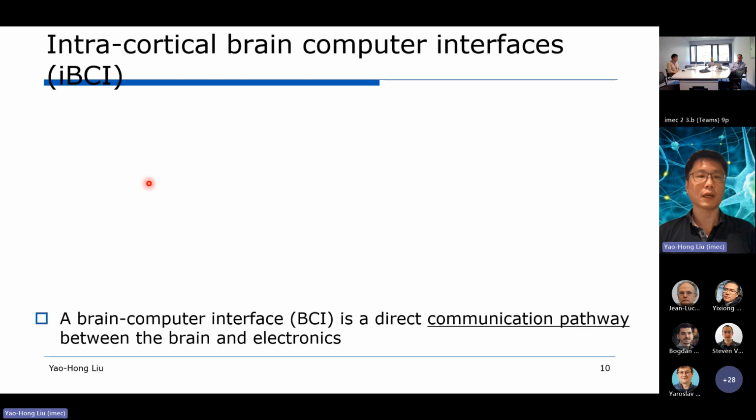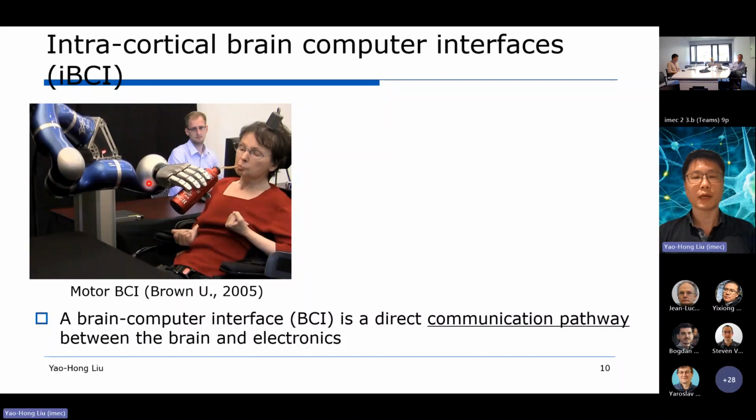So recently, BCIs have been demonstrated in many therapeutic uses as prosthetics. One example is the motor BCI, developed to help restore movement. One very famous project is the BrainGate project, funded by DARPA. They demonstrated that a lady who was paralyzed due to a stroke, after 15 years, was able to use her thought and a BCI to control a robot arm, and she could drink coffee. That was at the time very inspiring.